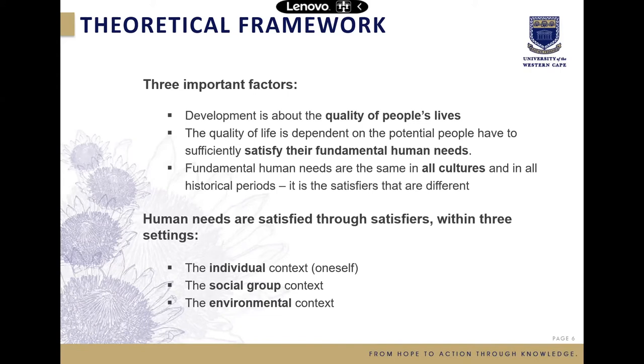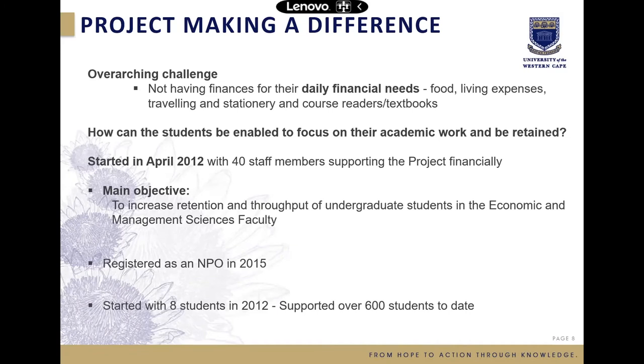Max-Neef is arguing that needs are the same in all cultures all over the world. It is the satisfiers that are different. And human needs are satisfied through three different settings or contexts: the individual context, the social context, and the environmental context. And because my findings have shown that not having daily financial needs met, despite receiving NSFAS, is one of the challenges that contribute to why students are not succeeding.